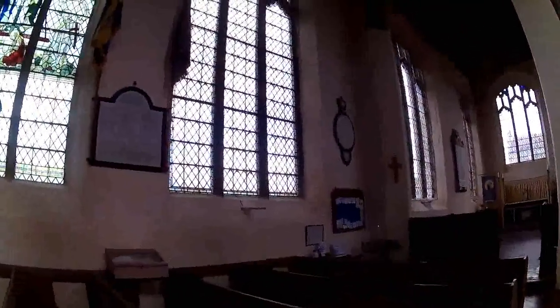We've got three windows there, lovely. Look in this section, and the one in the middle has got stained glass in it. The effect is very dramatic. They're big windows, and there's a memorial which I suspect is, yes, to the Second World War or the First World War.